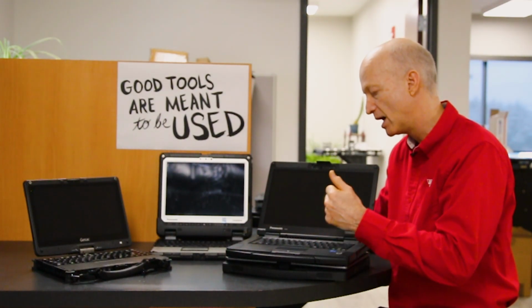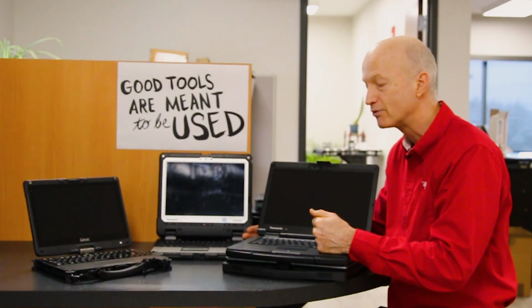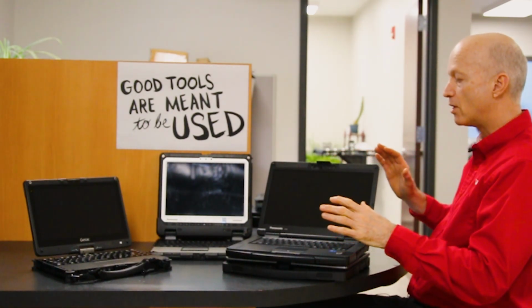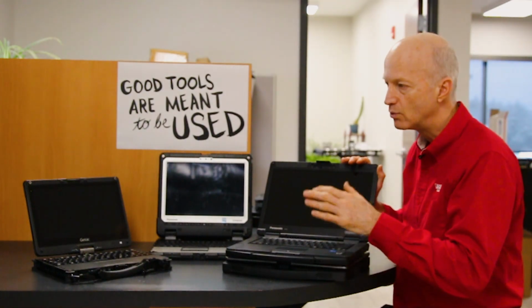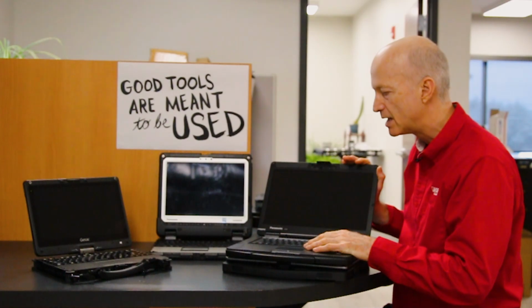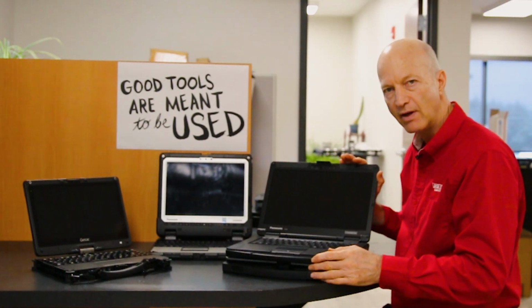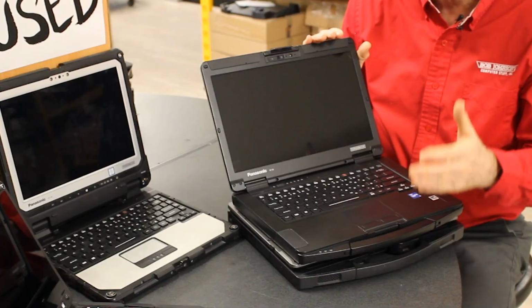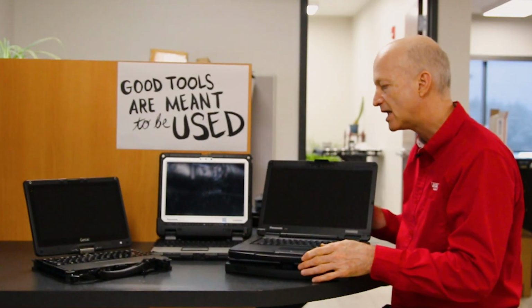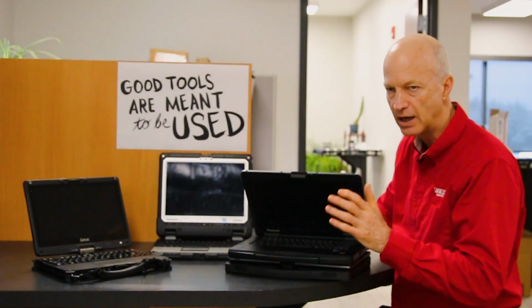In fact, some of these you can use as a weapon if you wanted to, by either hitting people with it or throwing it. In any case, some other things you need to think about are weight. And these rugged laptops get kind of heavy the more rugged they become. So the first one out of the box, in my opinion the best choice, is the Panasonic Toughbook FZ55. This laptop hits all the check boxes.